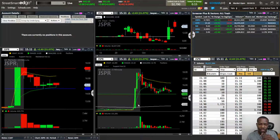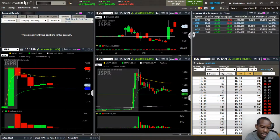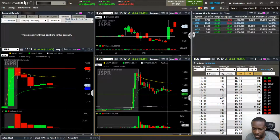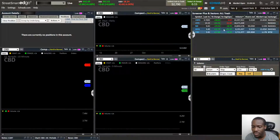Still got a minute left on this candle. Work this way back up here to the 1510 level, which I could give a play on at 1510. But looks like it wants to dive some more. Can we hold at 1510? I don't like it. Volume has definitely died on this one. Last candle was 100,000. I don't really see it right now. We'll give it a little time.